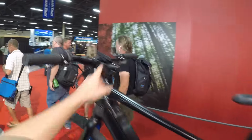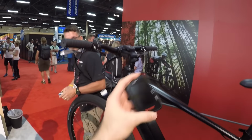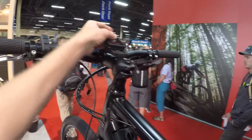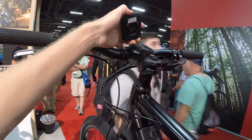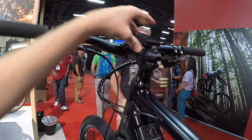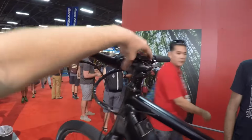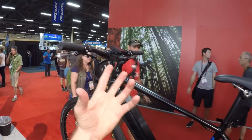Speed pedelec right here. And this is the new display that I think is removable. I'm always talking about how you want to be able to pocket that and leave your bike at the rack. I was messing around with one of these earlier. There's a USB port, so you have to set it down from the top and slide it down. Is that a USB port on the bottom? It is, yes. Is this swiveling up? It's a little tight. Is it a regular size or micro?